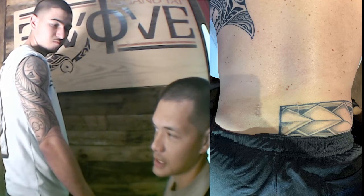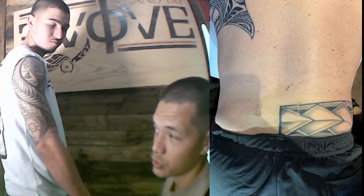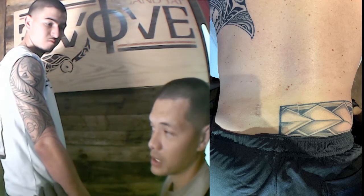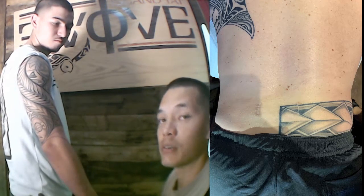he wanted me to fix it. That's a tattoo I did maybe 5 years ago. And he had surgery. When the doctor went in, they cut it through the tattoo, and when they put it back together, it didn't line up. So I'm going to show you what the end result looked like.